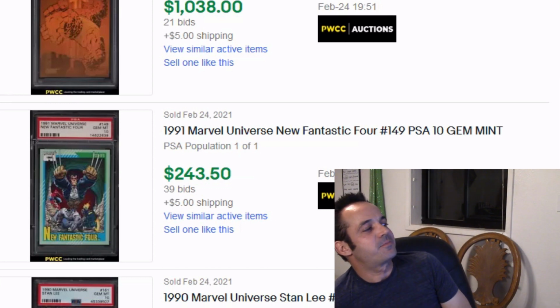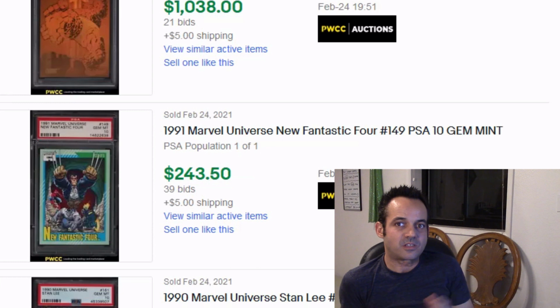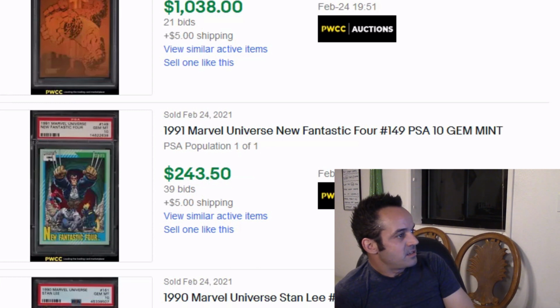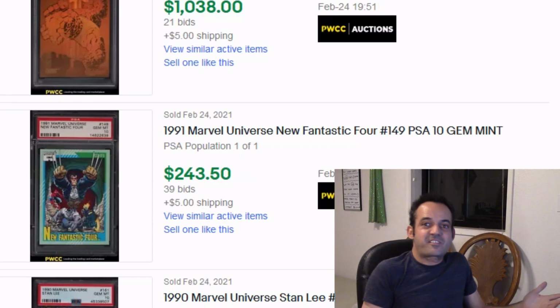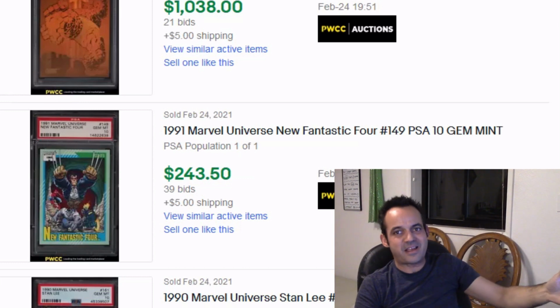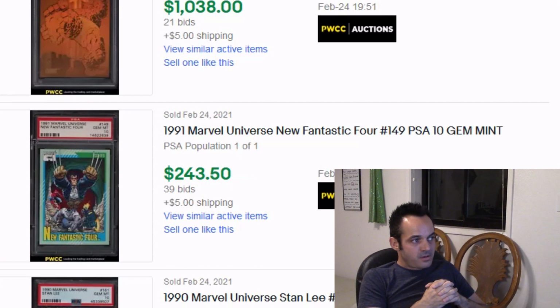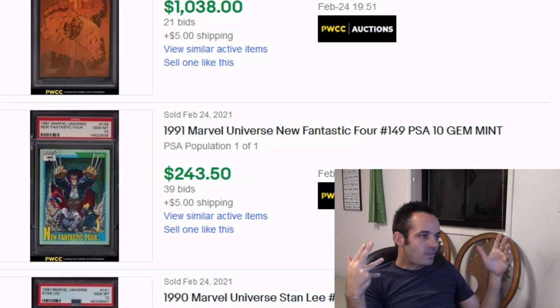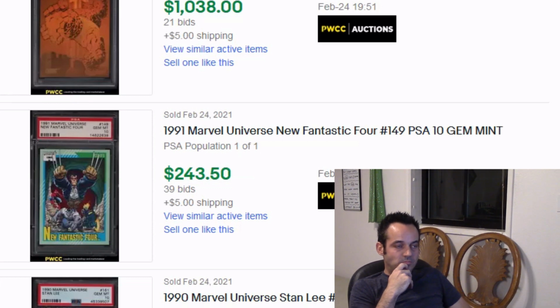Moving on, we have 1991 Marvel Universe Series 2 from a set with the miscut. $243.50, 39 bids for the new Fantastic Four. I have this card. It's a cool looking card. It's got Wolverine jumping out. It's got the Hulk on it, Ghost Rider, Spider-Man. Cool team, 4 really cool superheroes teaming up. $243. So I think that that's kind of a cool card.